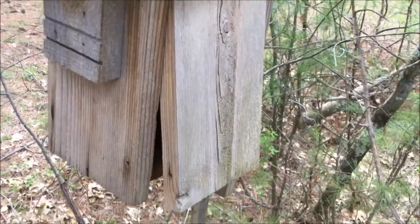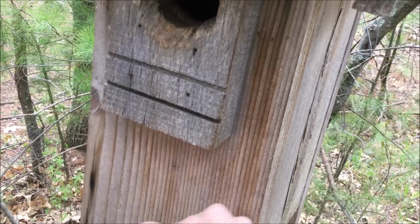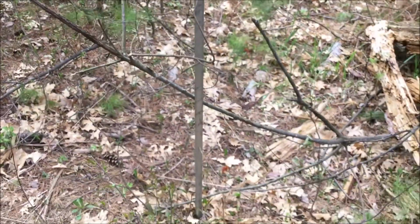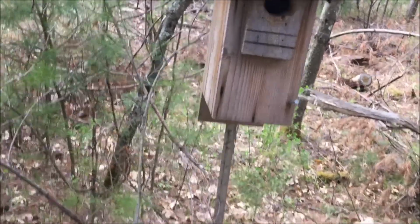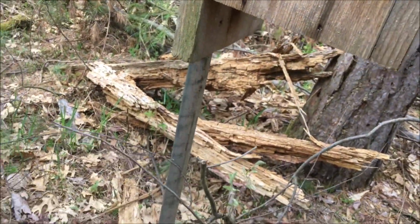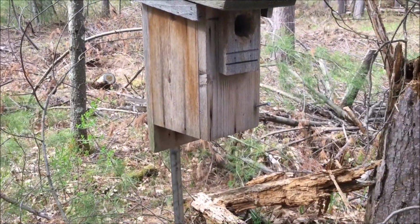There, now we can close up the side. Just like that. You can put the nail back in there to secure it, and now it's ready to go. We put them on a metal post to try to prevent snakes or anything from climbing up there that might want to eat the bluebirds or the baby birds or the eggs. And we put a grease on the pole as well that might be hard for even bugs to climb up, or snakes or anything like that.